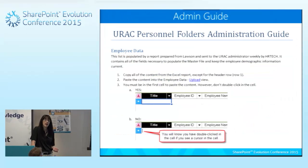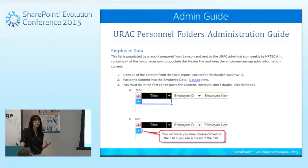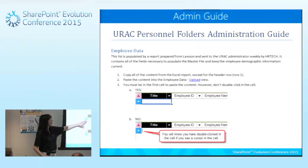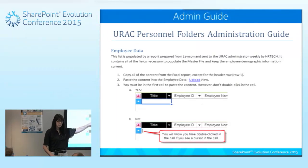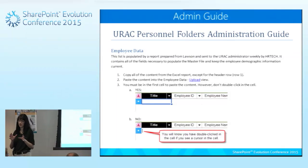So the admin guide that we set up for her looks like this. This is just one piece of it. So I built the initial stuff. I said, here's what you're going to do with the information. When you get that file from HR, you're going to take it and copy and paste it in here. Make sure the field looks like this. Don't let it look like this because it's all going to copy into one cell.